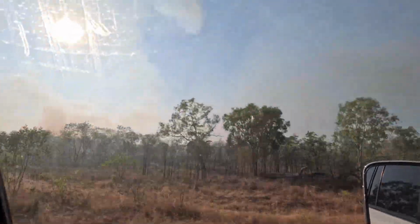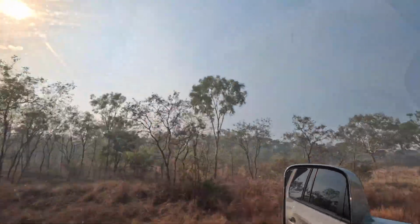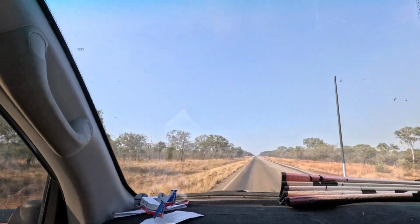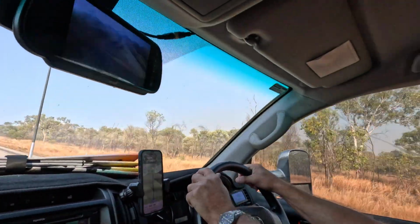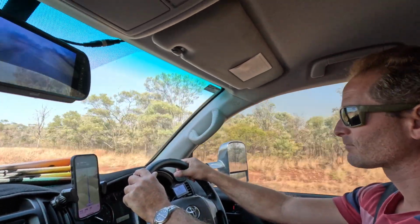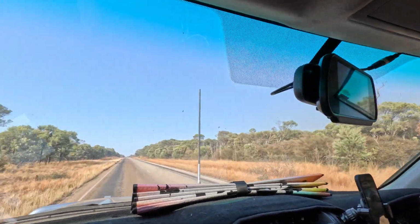I can't see any flames there. I mean, there must be some somewhere. Obviously. Well, that's not too bad. It seems to be clearing again in front of us. So maybe there's more out. Looks pretty smoky at your side, but look, I think as far as driving is concerned, it seems like we're through the worst of it.